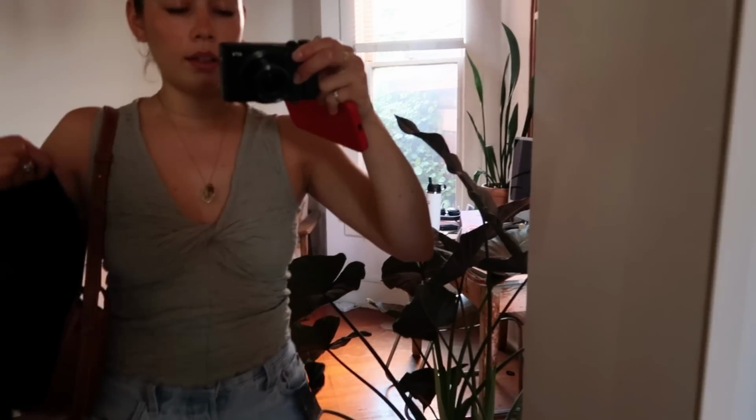Here is what I'm wearing. Just a pair of Levi's, ballet flats. This top is Madewell. Super cash. I don't know. I just feel like being comfy at shows recently, and then I just slicked back my hair because it is very dirty.